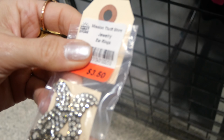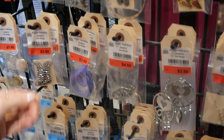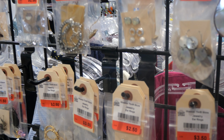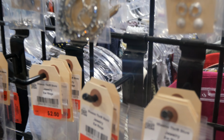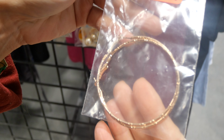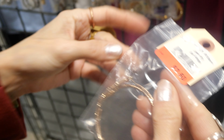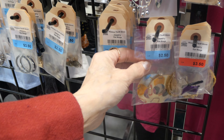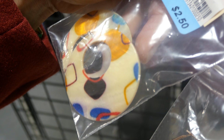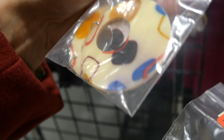Earrings? I think they're kind of pretty. I have ones that are a little bit similar though. Those are kind of pretty, aren't they? Yeah. Yeah, they are nice. Rose gold. Look at those ones. Oh, that's fun. I like those ones. That's fun.